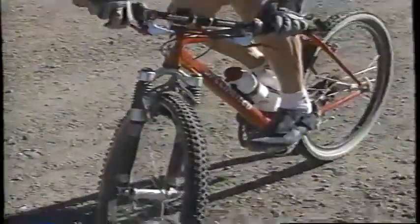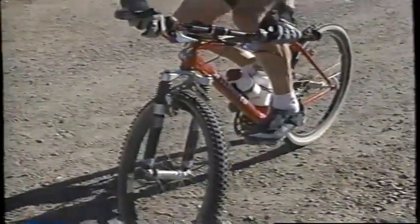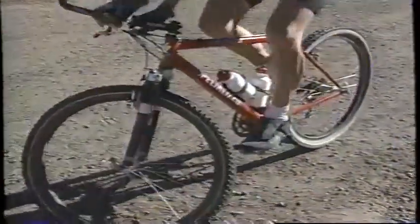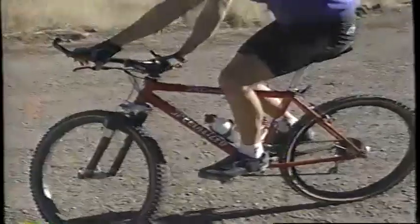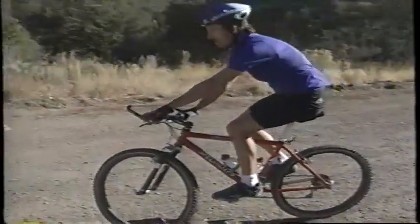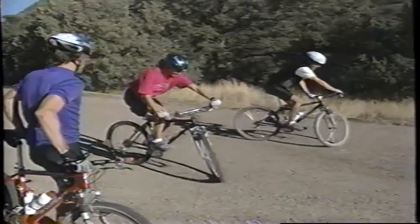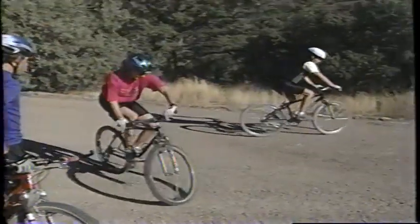Okay, the first drill I want to talk about is called a track stand or a slow race. You start here and you go to the marker as slowly as possible. What it's forcing you to do is balance the bike with very little or no gyro effect at all. Ideally, if you can just stay in one spot, pedal against the braking and try and come to a complete stop.